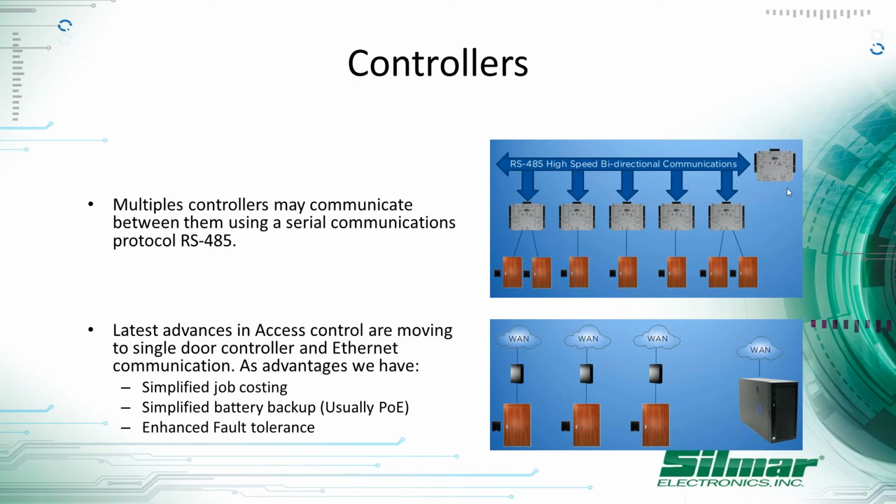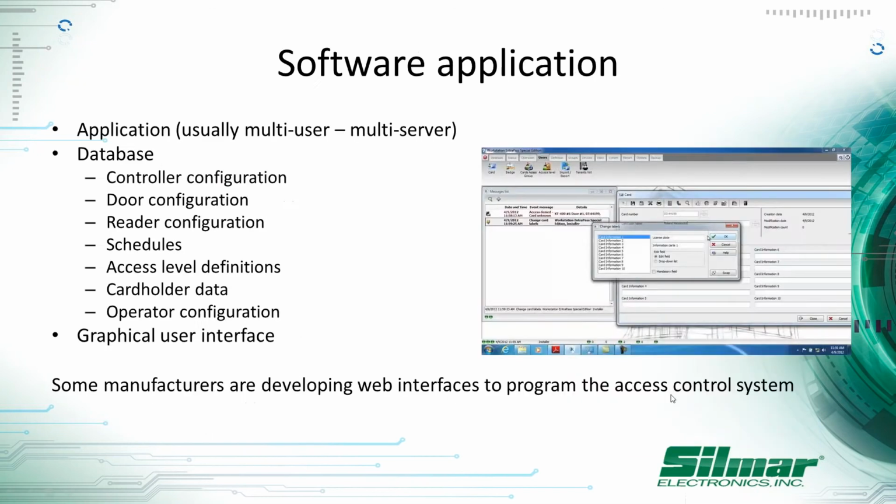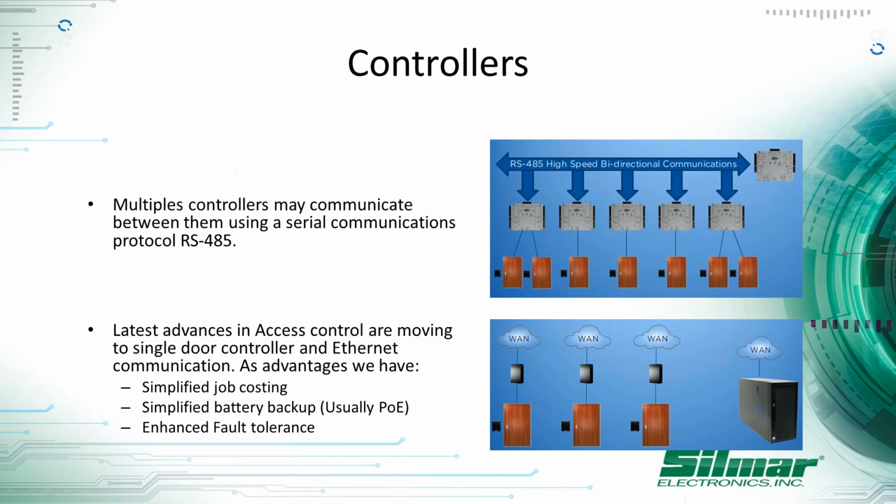So one thing that you want to keep in mind when building these systems is using RS-485 gives you somewhat of a failure point, whereas using the Ethernet side, like I said, the failure point is just that one controller. If that one controller fails to communicate for some reason, being that the network is still up, the other controllers will continue to work.